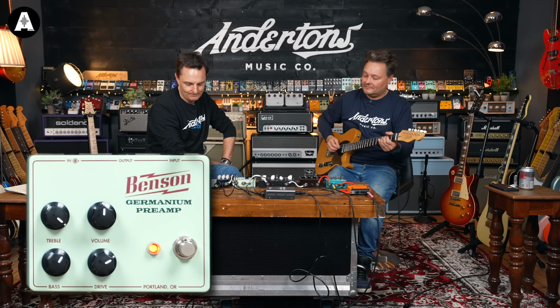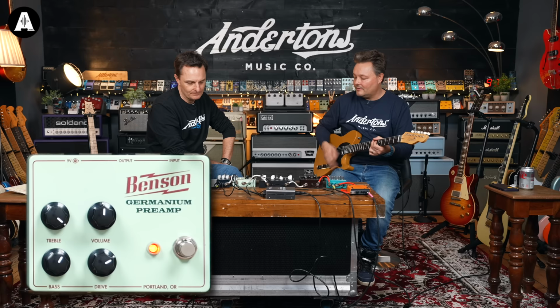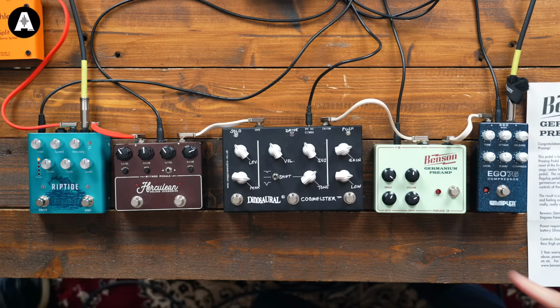See, I think that's better. Anyway, that sounds great. Whoever gets that pedal, I'm banging to that. Ooh. That is a very versatile sounding drive pedal for some classic ranges of tone.